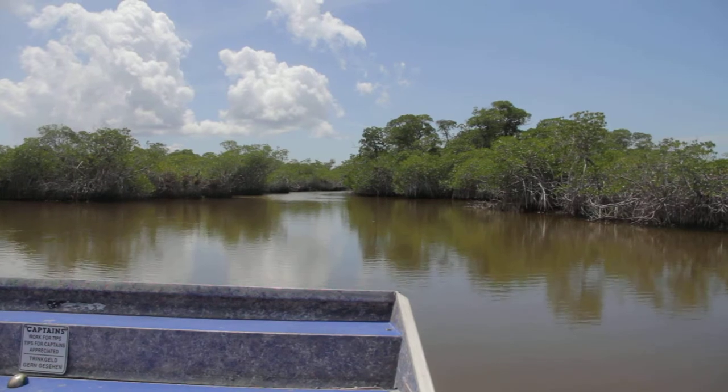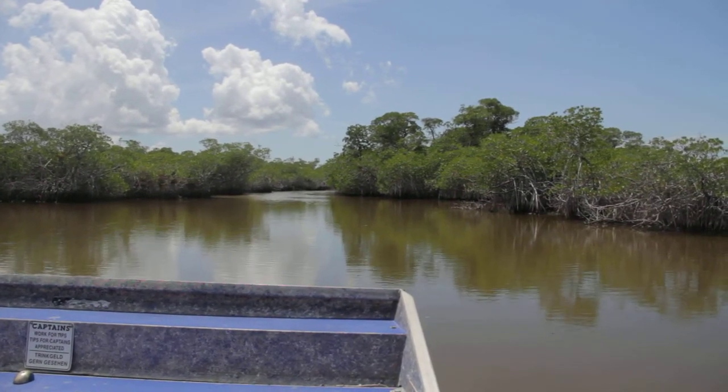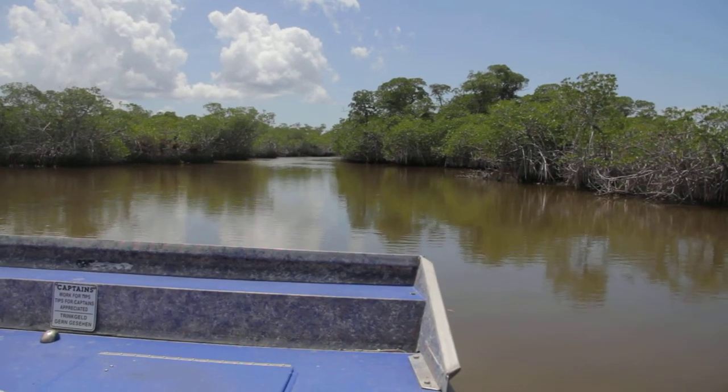They're also an epiphyte, so they don't take no nutrients or anything out of the trees that they're in. The mosquitoes lay their eggs on top of them. That's what fertilizes. Where's everybody from?